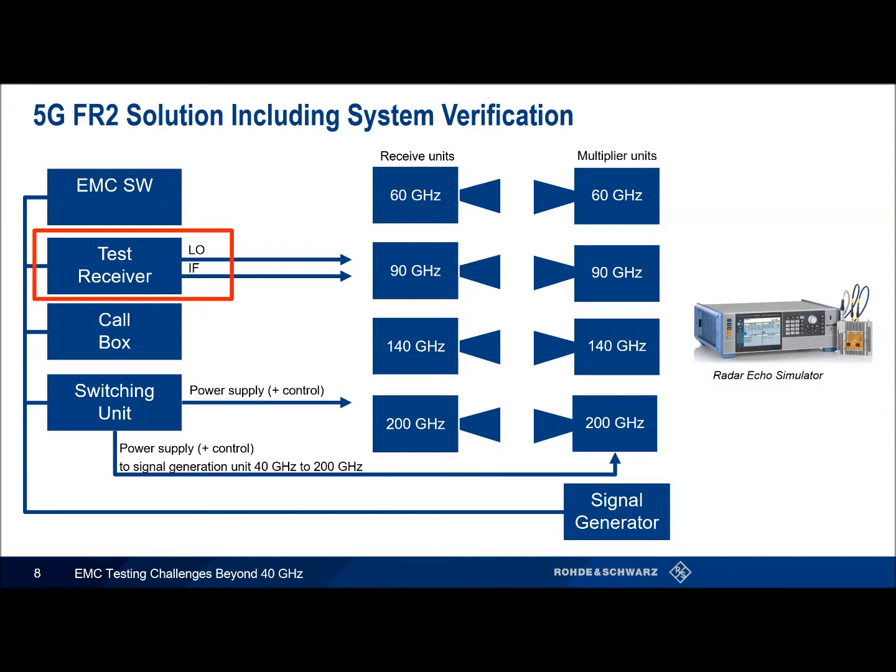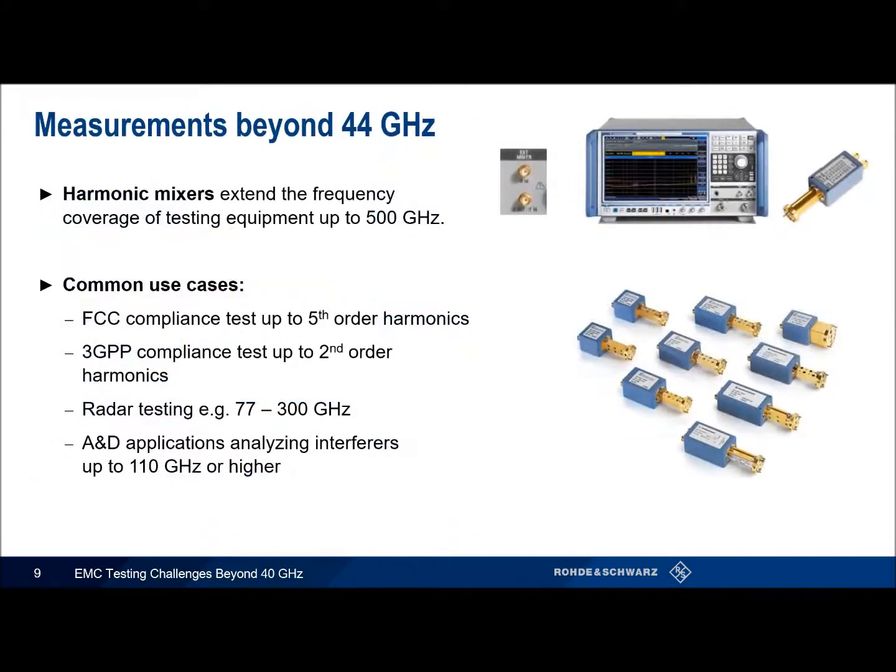All right. I also want to touch a little bit more on the test receiver. You can see the LO and IF coming out in here. It's a little mysterious. I want to talk about why that's important. If you look out in industry, you're not going to find a test receiver today that I'm aware of that natively goes above 40 or 44 gigahertz. I'm not speaking about Rohde & Schwarz specifically. I'm talking about any receiver manufacturer, to keep this as general as possible.